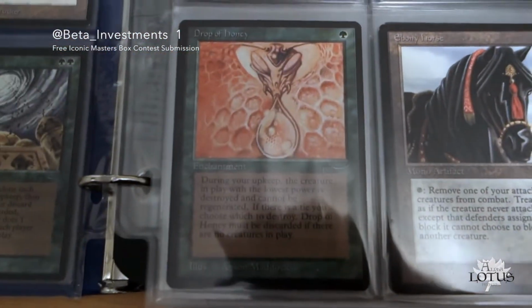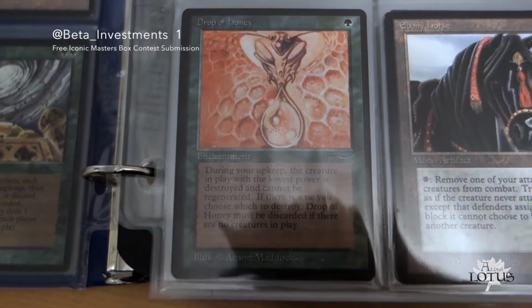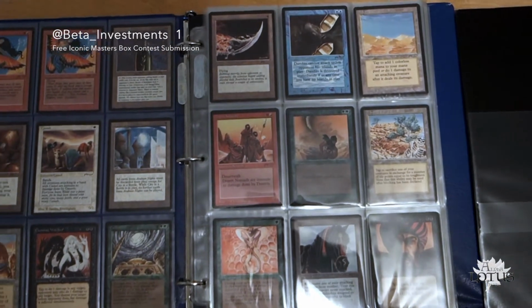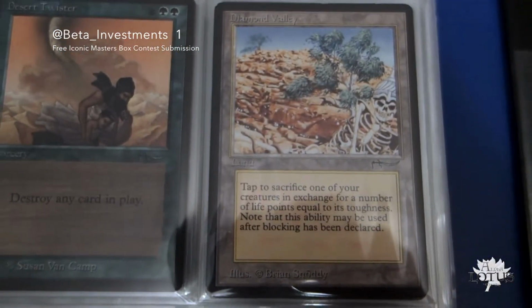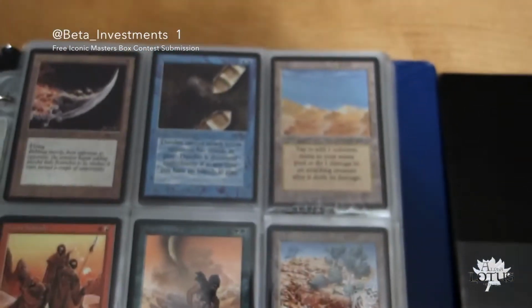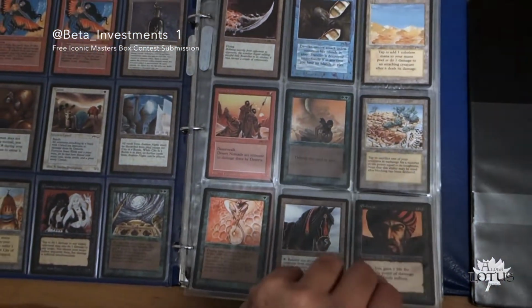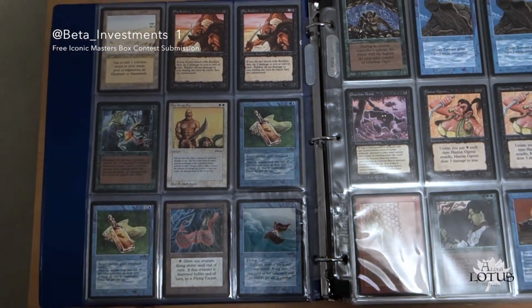I think I bought this Drop of Honey for about $19. Just recently it's gone up to $400 or $500. And it's true of a lot of the cards in the set. I think the Diamond Valley, this one I probably got for around $30, now it's $280-ish. So I got lucky with a lot of these purchases, but this is what I do. This is my hobby.